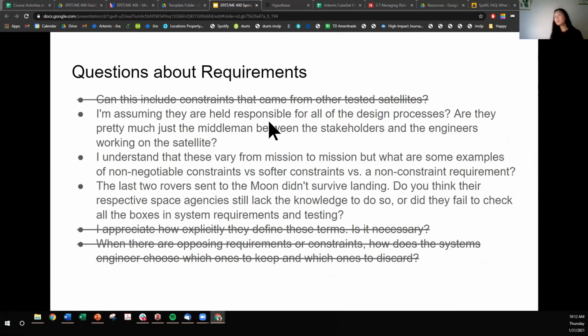The last 2 rovers sent to the moon. Oh, actually, class, if you wrote this question, can you please clarify what they are, if you can remember? Okay, the last 2 rovers sent to the moon didn't survive landing. Do you think their respective space agencies still lack the knowledge to do so? Or did they fail to check all the boxes in system requirements and testing? I mean, I think they're one and the same. I think that failing to check all the boxes in system requirements can be part of the lack of know-how to successfully carry out a mission.